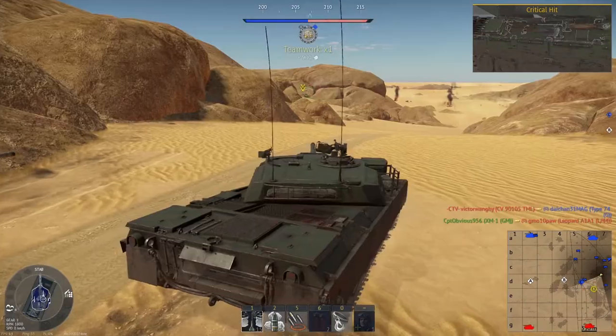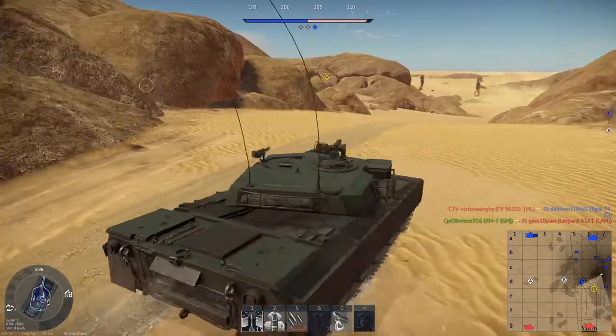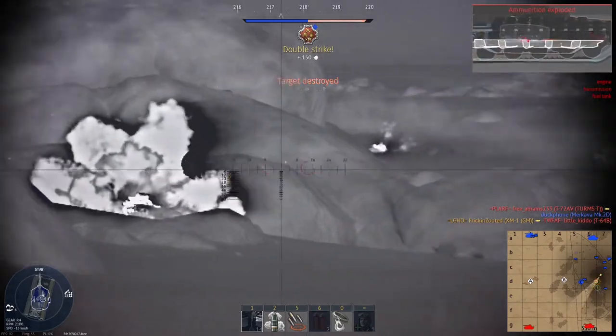We got guys over to the left. Just be careful. Just keep that in mind. Attention, yeah, they smoked out. We could go now. Yeah, target, left side. He's out.